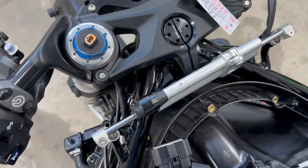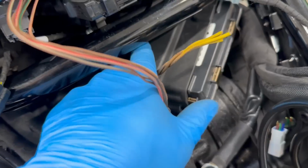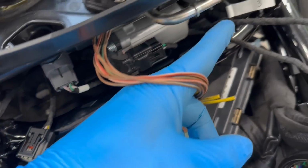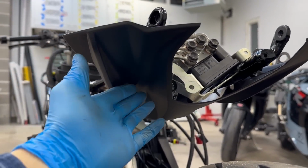We installed our steering dampener, which I think is facing the correct direction according to some videos online. ECU, throttle bodies connected, injectors 1, 2, 3, and 4, along with the coil packs, which you can't see, plus this plastic under tray, which starts to give the bike a little bit of shape. We are going to take a very short break and open a special package.